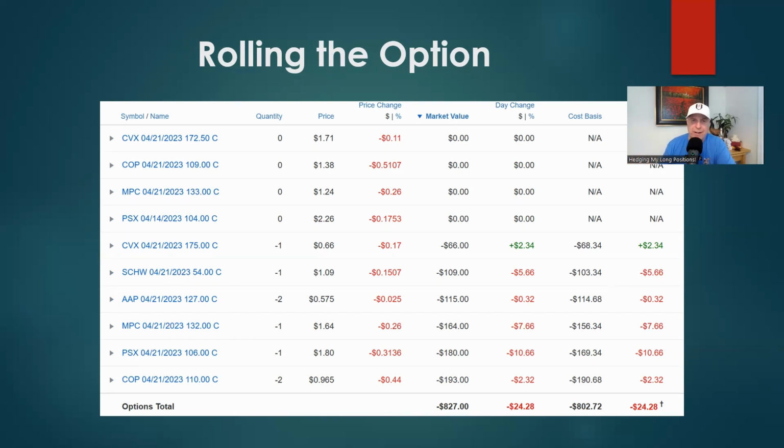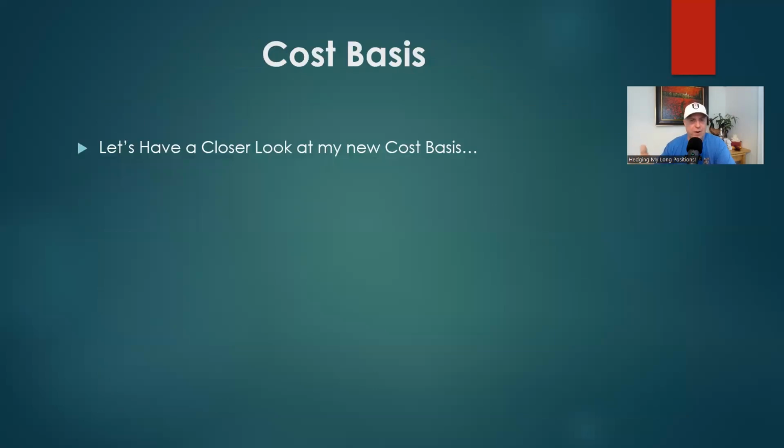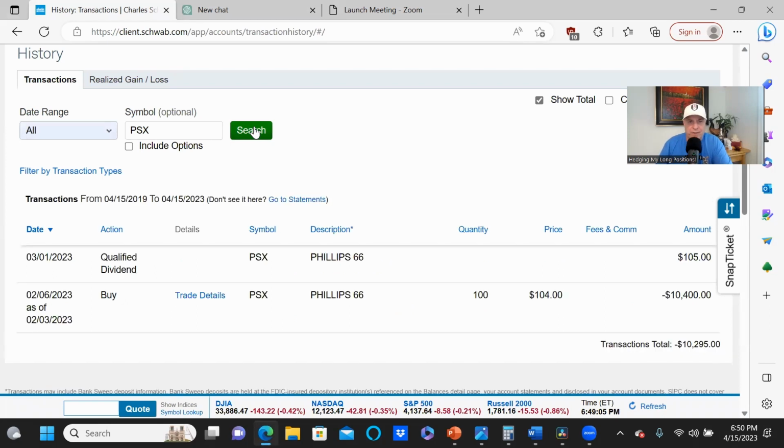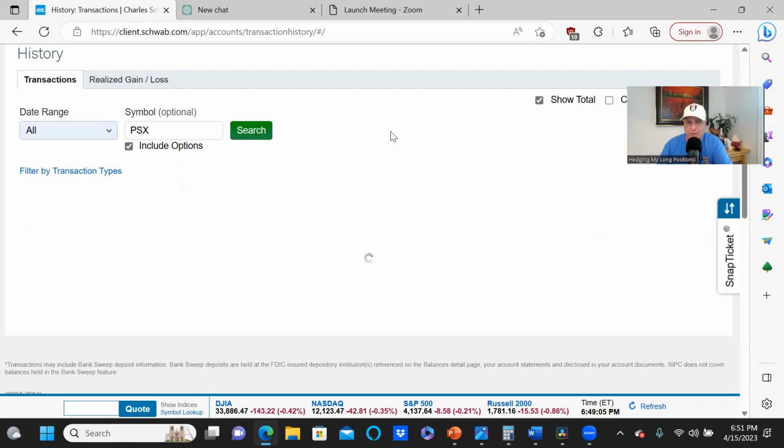Now let's have a look at how selling calls, puts, and dividends has an effect on the cost basis of my equities that I have. So let's go ahead and look up the trading history here. We'll look up my Phillips 66 position here. We can see with Phillips 66, I originally got it for $104 a share. I did get a dividend of $105. It means my cost basis on this is $102.95.